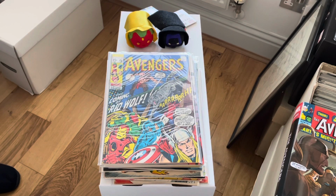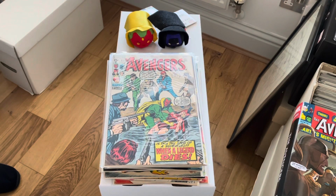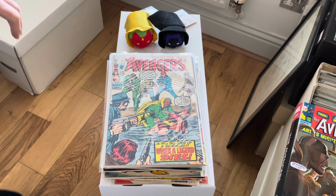Going on to potentially WandaVision-centric stories. What a great cover. A load of gangsters there with their submachine guns threatening Vision and Scarlet Witch, and this is possibly the start of their romance. Bear in mind, he's only appeared in issue 57. This is 81, so it's not too many issues later. Two years later, 23 issues later. So this could be the start of their romance.